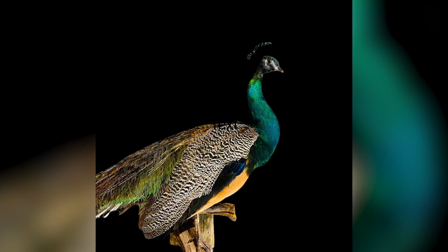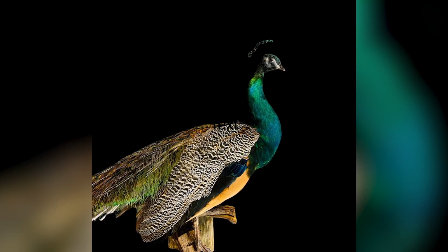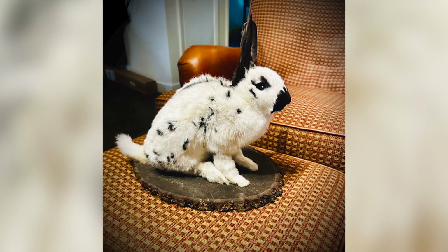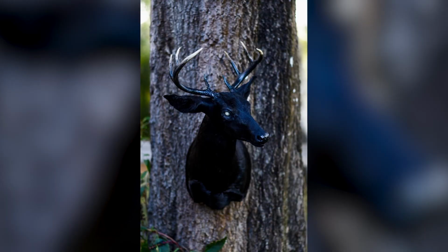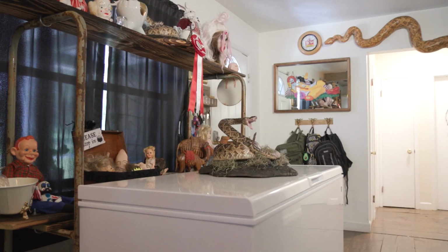So I get animals kind of from all over. I pick up a lot of roadkill. I work with a lot of farms, so they have naturally deceased animals all the time. I work with a couple zoos. As for snakes, I work with a venom lab.